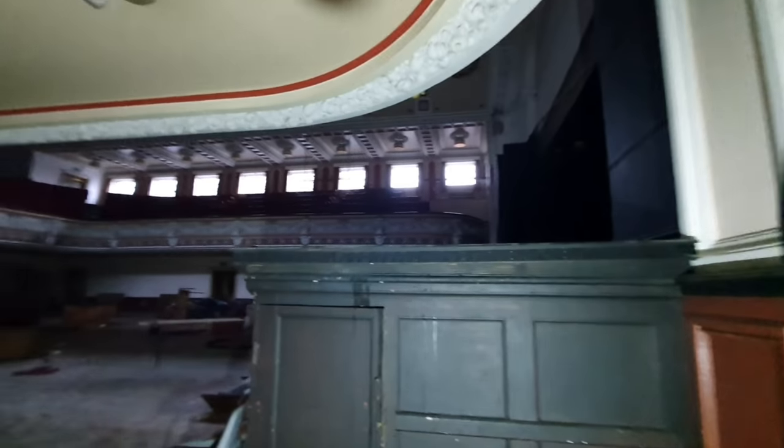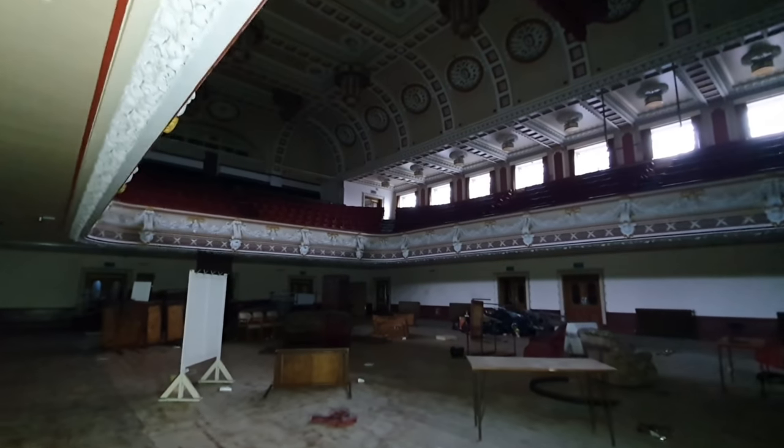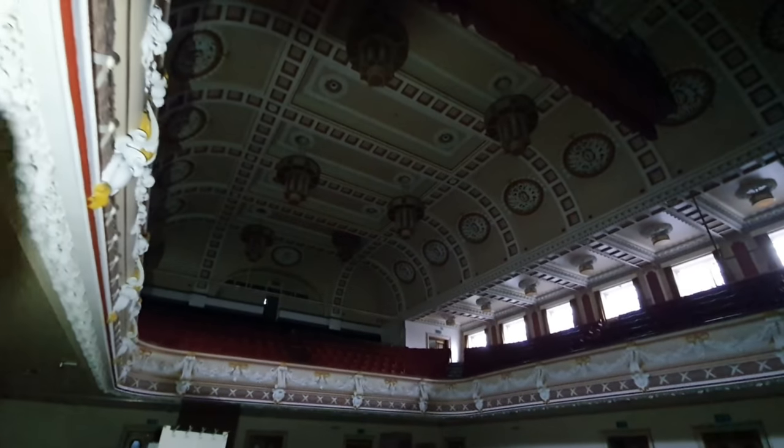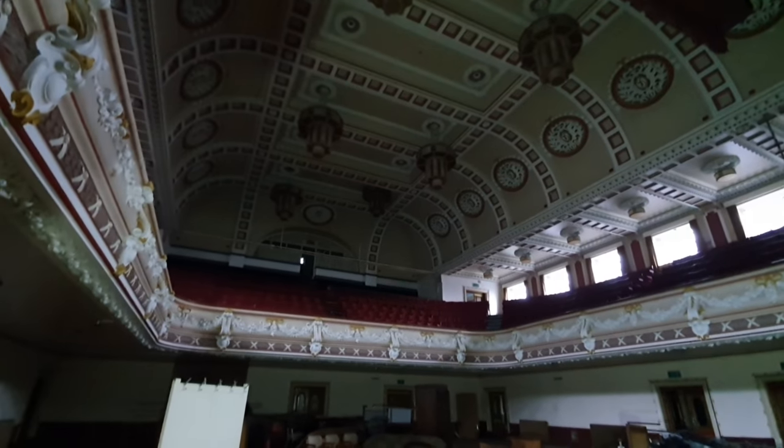Wow, which way do we go? Do we just explore, I guess? Do what we came here to do. Let's go down and then go back up or something. Here we go then, down on the bottom level. What an amazing sight. Up on the stage. Oh, there's a door to go under the stage, look.